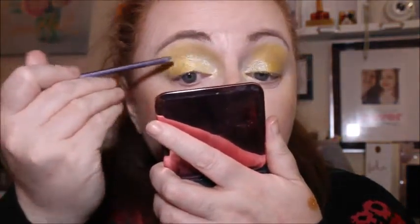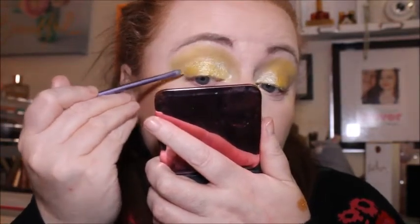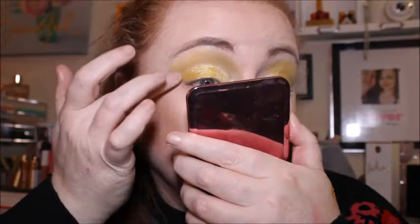Right, and then we're going to go in with headliner, which is the darker yellow. The brush isn't really doing a lot. It's better to go in with your fingers, which I will do again in a second. Right, so that's what that's looking like so far.